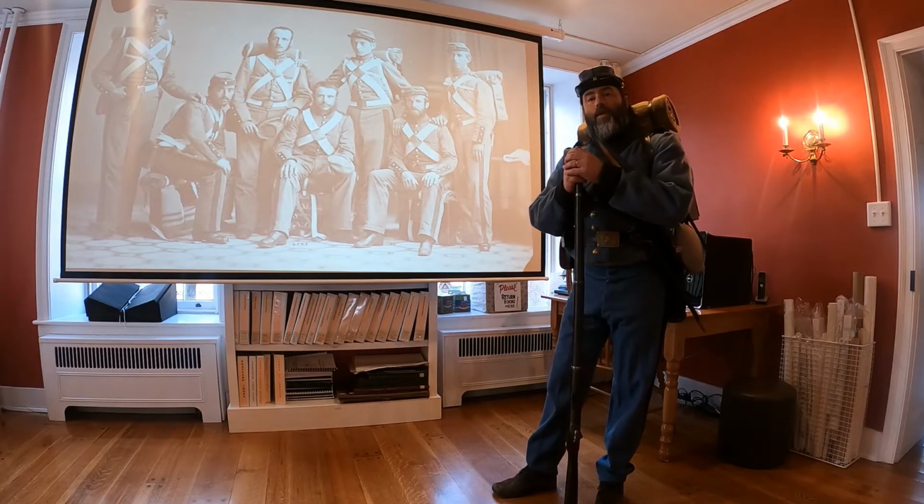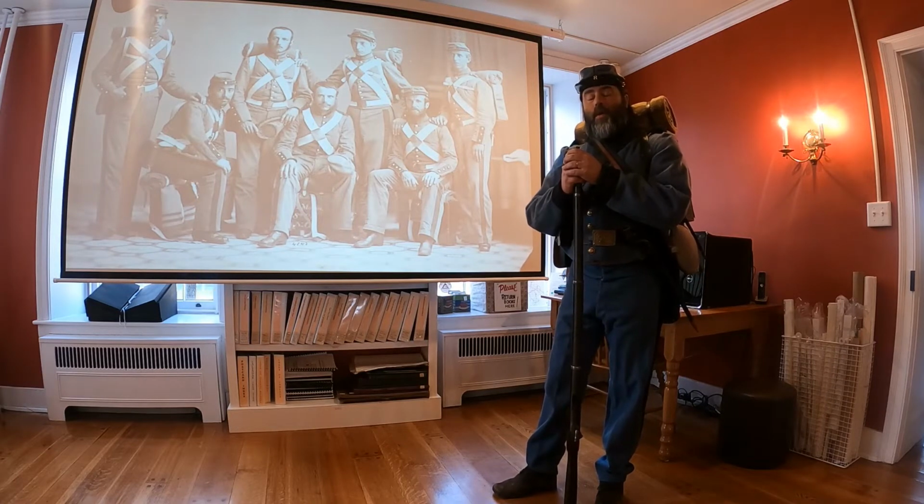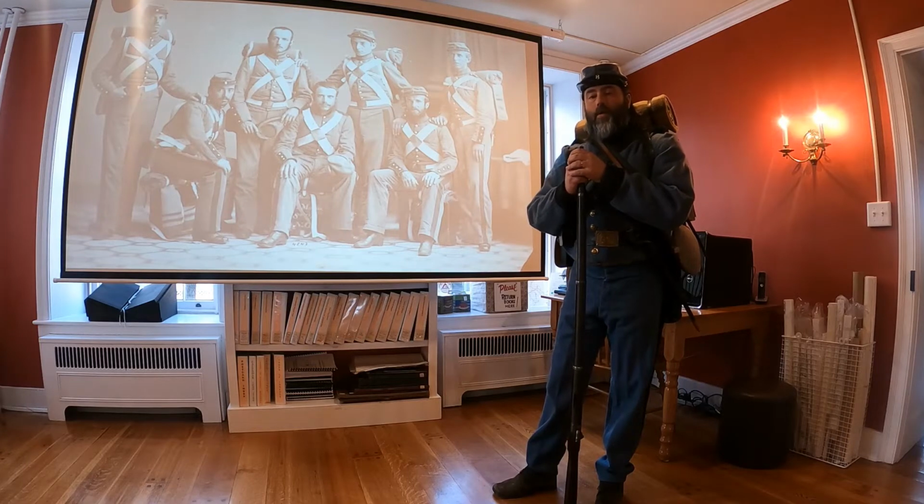For not being professional soldiers, these guys did quite a lot. Number one, they defended the valley from the Confederates. They bought time that was needed for the defenses of Harrisburg to be built. Finally, during the 30 days that they were in Maryland and Pennsylvania, many of these regiments marched more than 200 miles. That's quite impressive.